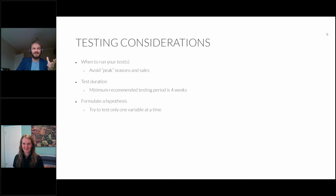For me, the longer the better, really, unless someone imposes a deadline. If someone says to me, Dan, I need this done in a week, I'm going to say, there's no point. We might as well just go. That'll give you a better answer. The minimum, I would say, 4 weeks, maybe.